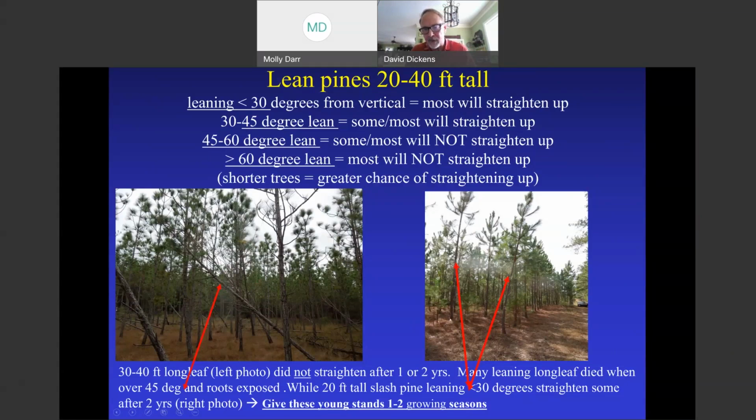This is at our farm in Lawrence County, and these trees did straighten up with time. It's the right-hand photo over here. Okay, they're smaller trees. This is slash pine. We're raking straw in that stand right now.